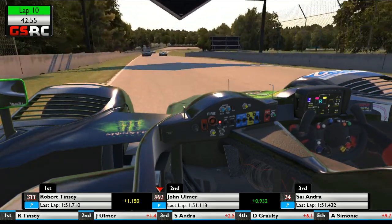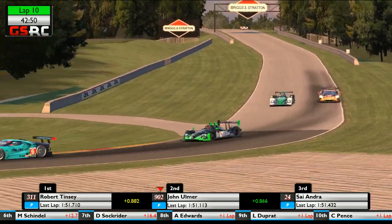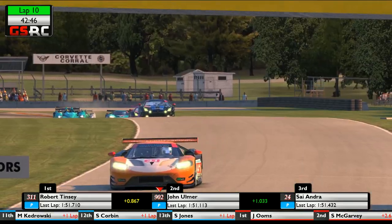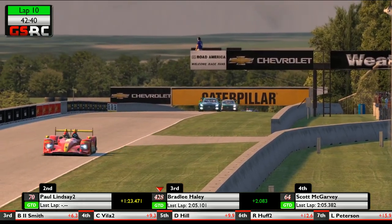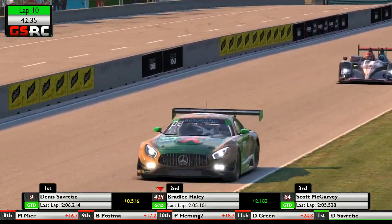Back real quick in the GTDs, Chris Pence and Lionel DePratt just got around Denise Vetrick, and it really slowed him up in the process. And now Bradley Haley's caught up to his draft. Now, Bradley's not quite there yet, but it's going to be something to watch out for here the next couple of laps and see if he's able to do something now with him being in the draft.